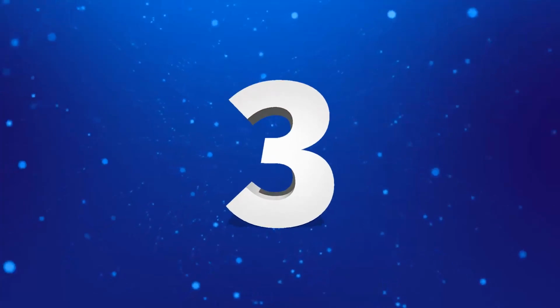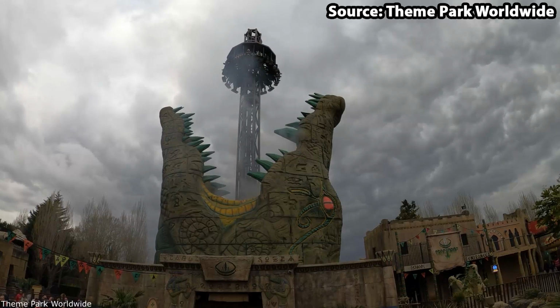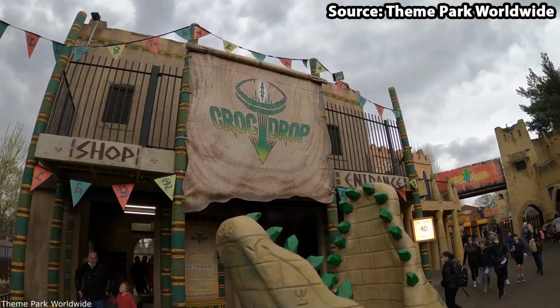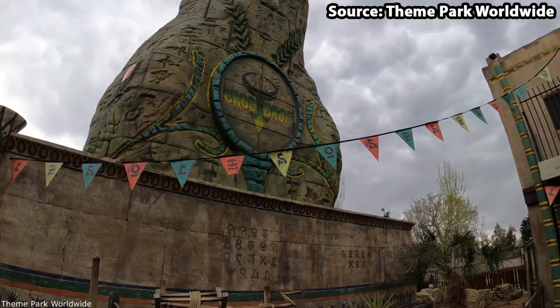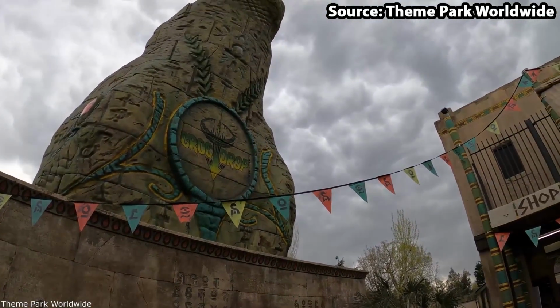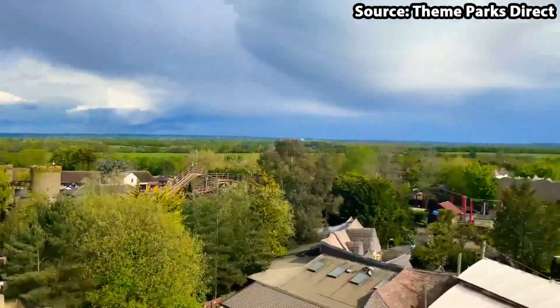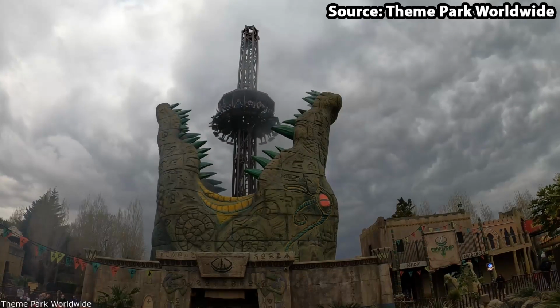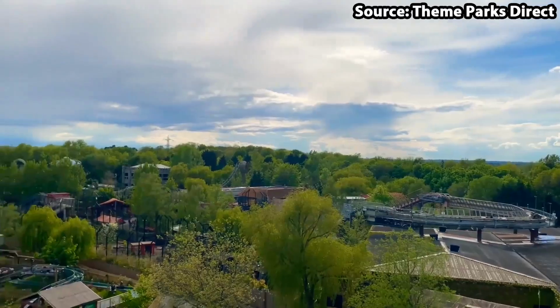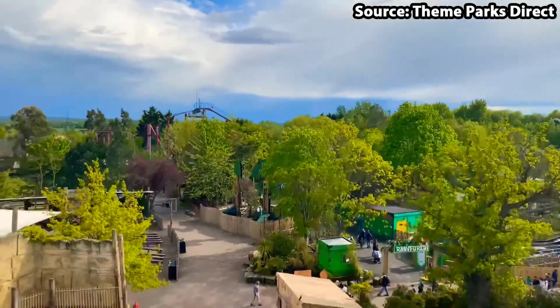If you are scared of heights, skip to number 2, as for our number 3 position we have the new for 2021 Croc Drop. Standing at a total of 26 meters, already we could tell that this is not for the faint of heart. However, this is not your normal drop tower, as instead of rising up and dropping on Croc Drop you will head up to the top, but before you can say that is an amazing view, you will plummet into the crocodile's mouth.